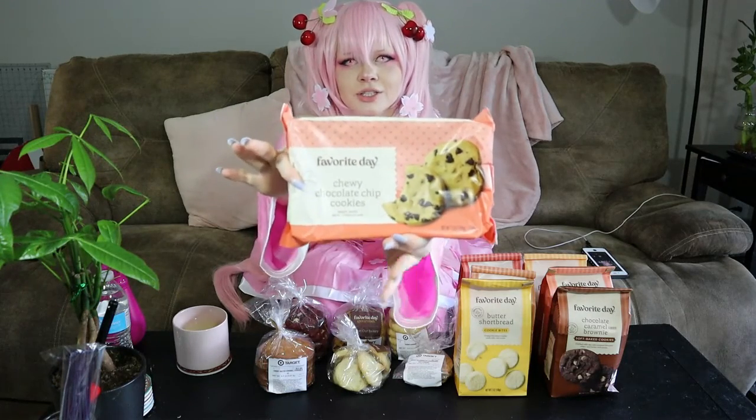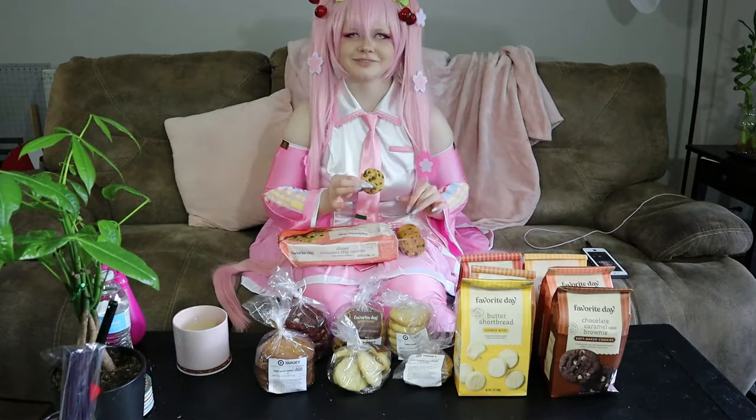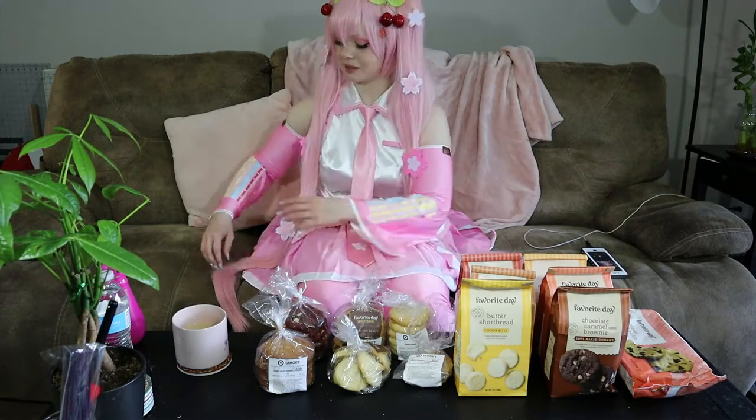I'm going to go ahead and start with the Favorite Day Chewy Chocolate Chip Cookies. Nice basic chocolate chip cookie. I can't see at all with these contacts, so I hope that it's focusing. Alright, here we go. Wow, it's got a lot of chocolate chips in it. That is super soft and super chewy. That was pretty good. It was soft, it was chewy, it had a ton of chocolate chips in it. I love chocolate, so more chocolate chips is better for me.